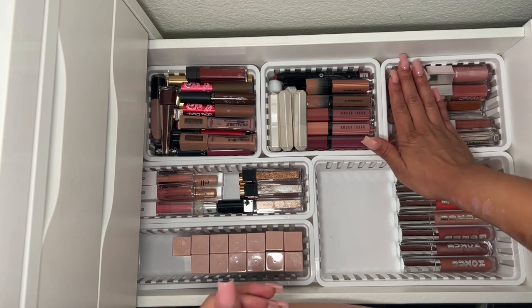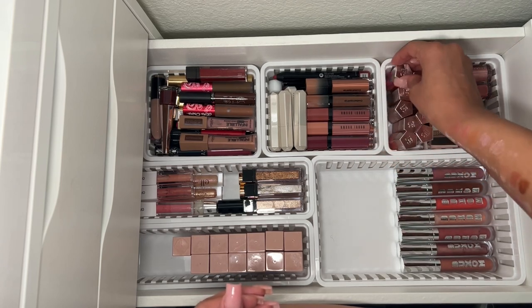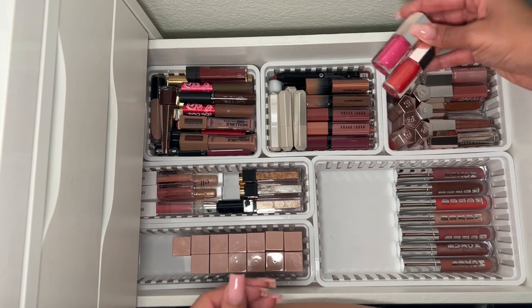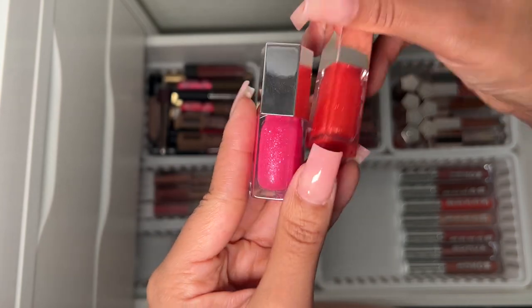Now, on to my Fenty side. I am not getting rid of none of these. I have some small ones. I'm not even going to waste my time pulling them out. I'll show you guys what they look like, though. I have Pretty Please, Cheeky.